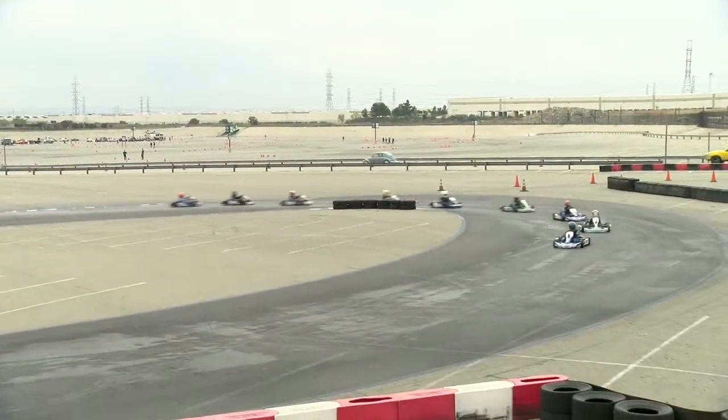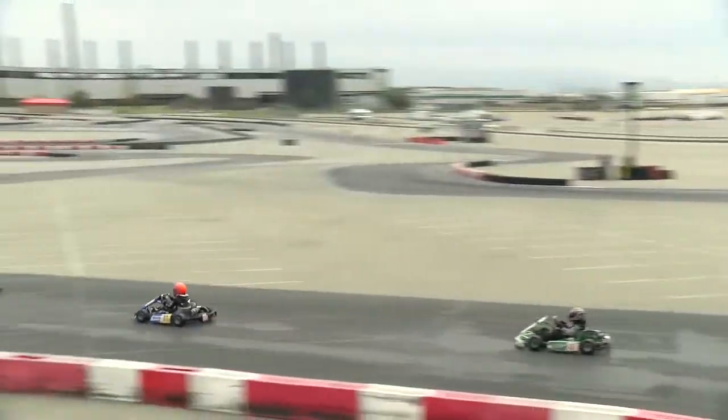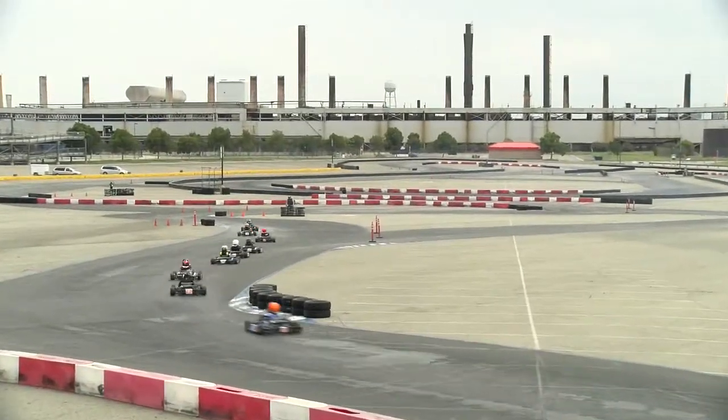Frankie Mossman right to the front, the 777. Another good start for the Bennick driver. Tina Hicks right there in the number 2 spot.